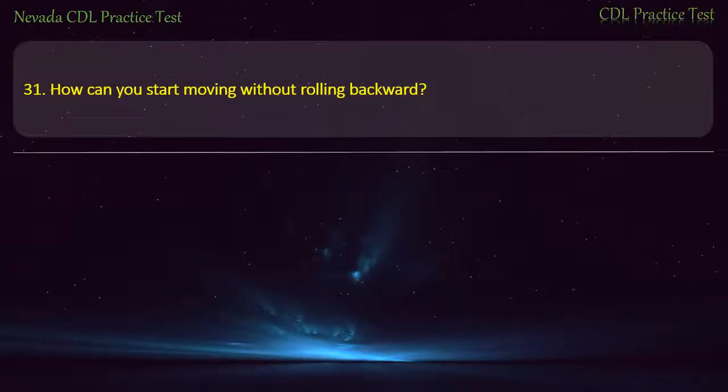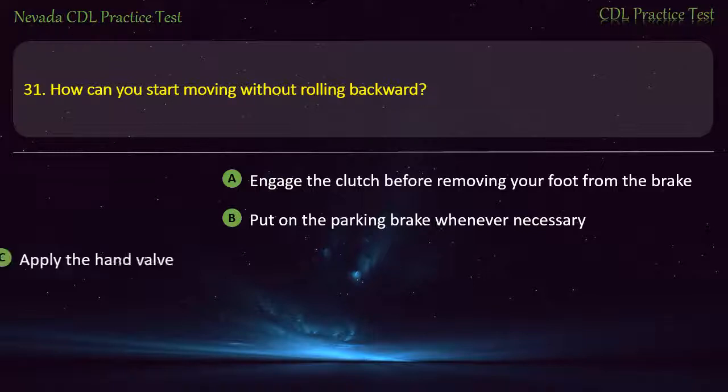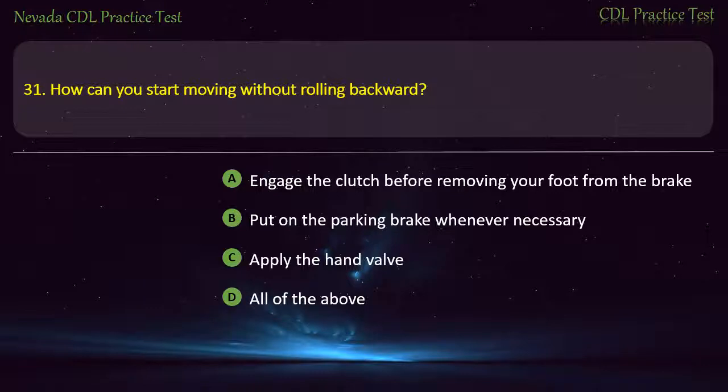Question 31. How can you start moving without rolling backward? Engage the clutch before removing your foot from the brake. Put on the parking brake whenever necessary. Apply the hand valve. All of the above. Answer. All of the above.